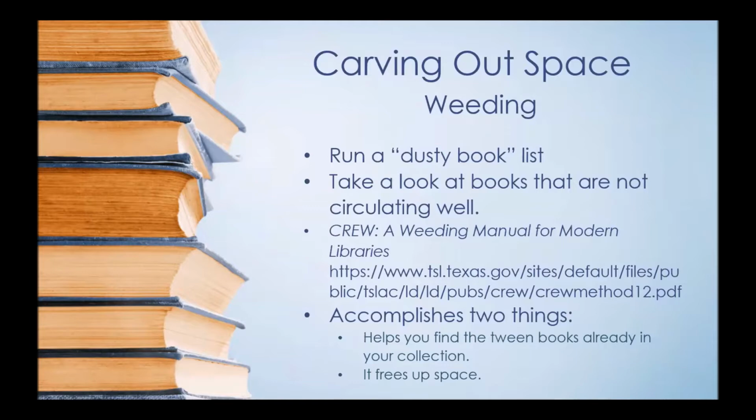So you want to do some weeding as you are going through selecting what you think belongs in your tween collection. As you're going through, you might find that there are books that really just aren't circulating well, and it could be that they're just not circulating well, or maybe they're not circulating well because the audience who needs them is not finding them. So you might want to consider that. You might have a book in teen that is a great book, but no one's finding it. So maybe throw it in tween and see what happens.